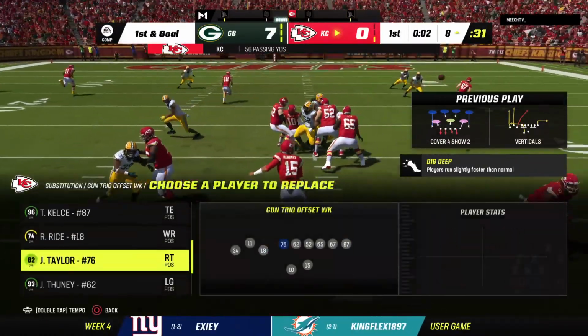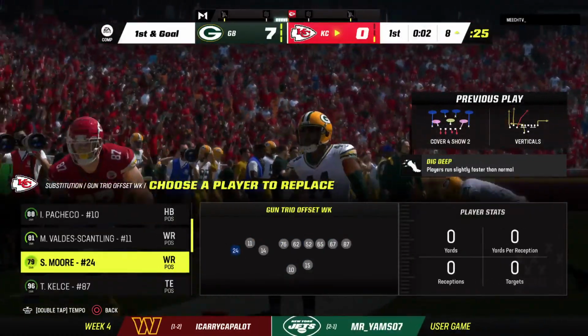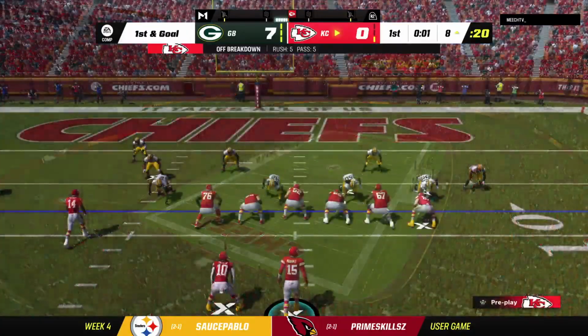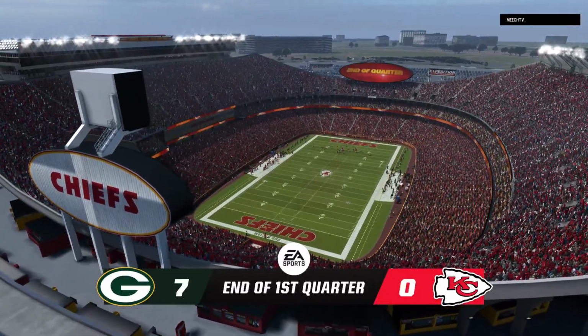A very important 3rd down conversion right there, because when you're trailing and find yourself this deep in enemy territory, the kicker's not even part of your thought process. You got to make it pay off with 6. Nice connection right there to set up 1st and goal. After 1, 7-0 on EA Sports.